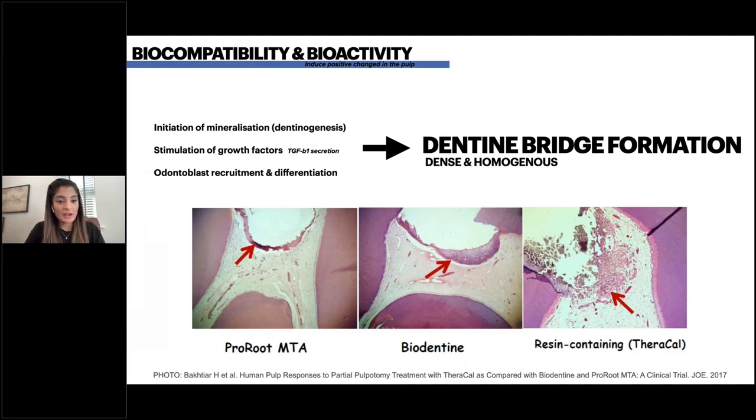And these are histological slides, and you can see here, this is MTA that's been placed. So this is the pulp. The arrow is the dentine bridge that's formed. So we do have a nice dentine bridge with MTA. With Biodentine, you can see that the dentine bridge is more dense and more homogeneous. And this is a material that contains resin. So this is a TheraCal capping agent. And you can see that's not what we want to see from a dentine bridge compared to the others.